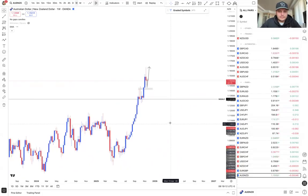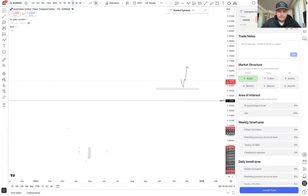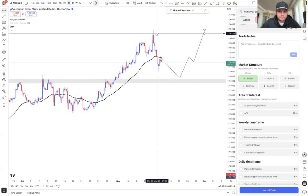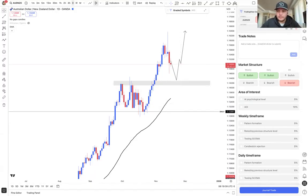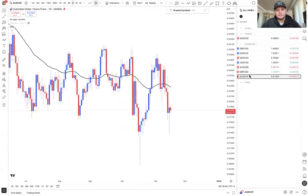AUD NZD weekly time frame is currently bullish. Daily time frame is currently bullish, and 4-hour time frame is currently bearish. So also a bit mixed opinions, mixed trends. I'm waiting for the daily pullback into this previous structure to take buys. Until that happens, I'm not interested. So our list really remains the same. I don't think we really changed any of these pairs.